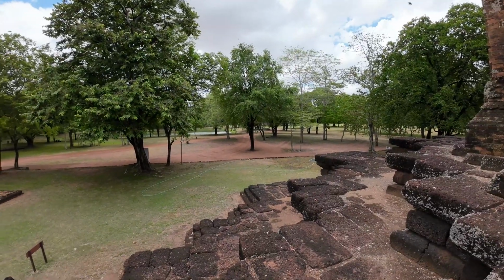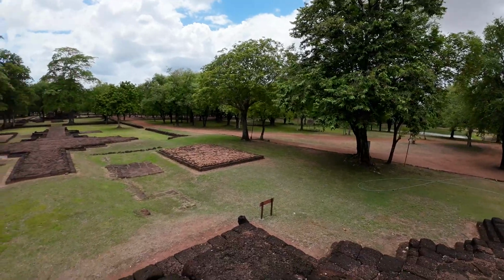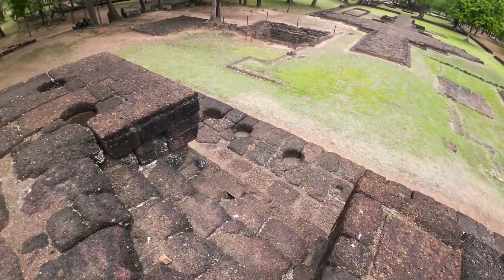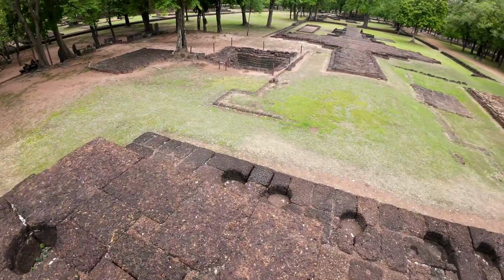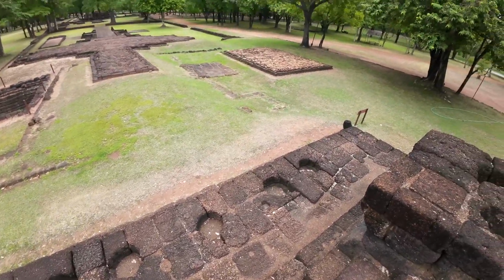Okay, so you can see around the area. There's some of the ponds that they had over there. And it's kind of cool, they have these holes right here. I'm not sure what they did with them. I wonder if they had some wooden columns up here, like a wooden cover for the walkway that's long gone. And people have come and put 1-baht coins in these.